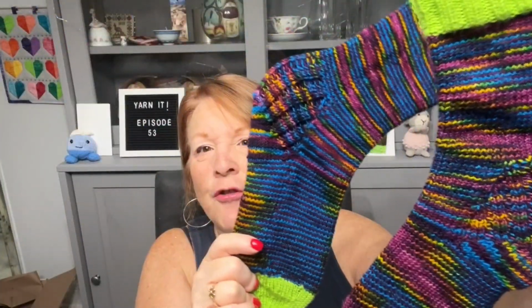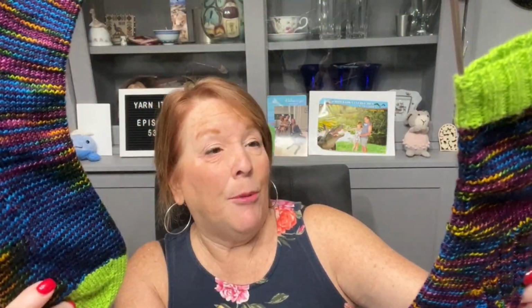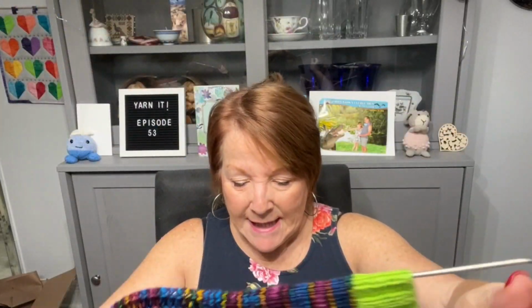The other one, the pattern formation is different because of the way the yarn pulls, because they are like micro striping. And then when you got onto the heel, it started pulling. Anyway, I love it.